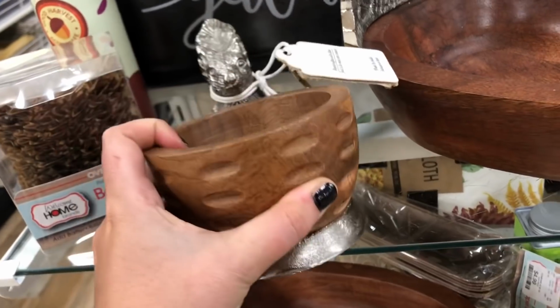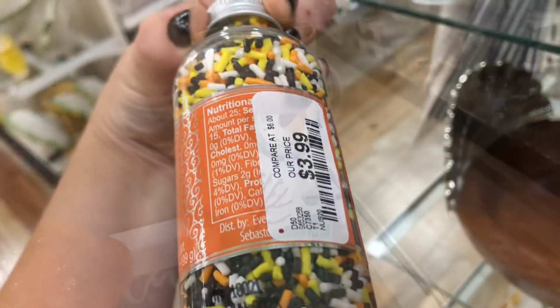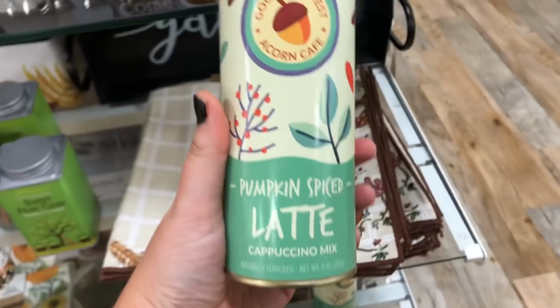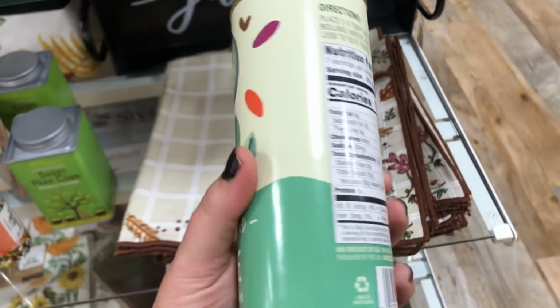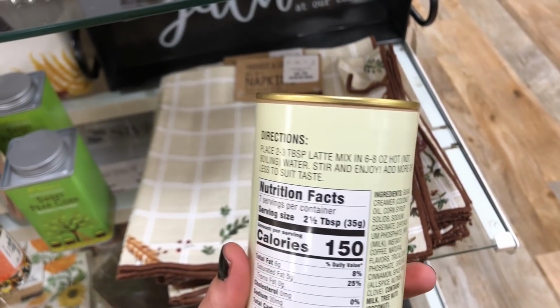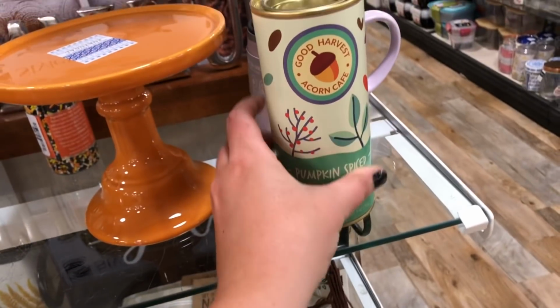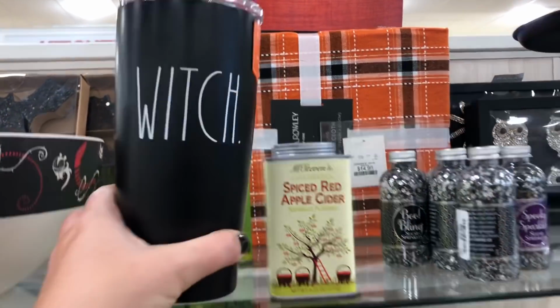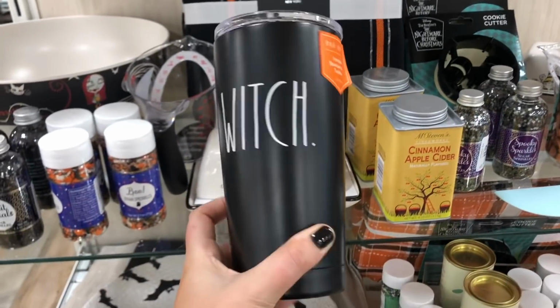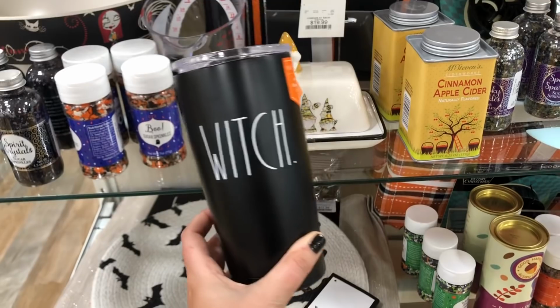This one is $14.99 and you can put dry food in them, it says. So they have tons of adorable sprinkles. I love the food section at TJ Maxx and Homegoods. I thought this was so cool, the pumpkin spice latte. All you have to do is add hot water. So this is so easy to make. I definitely was so close to purchasing that, but I'm trying to watch my calories, and that had a lot of sugar in it.